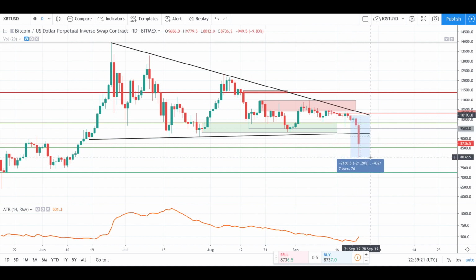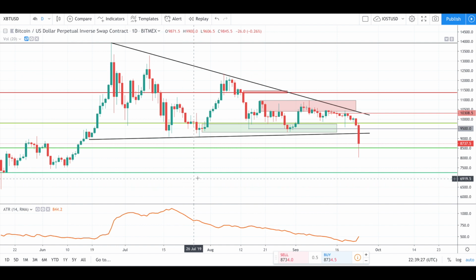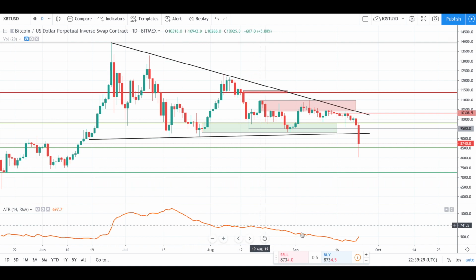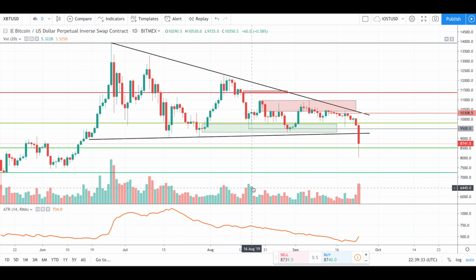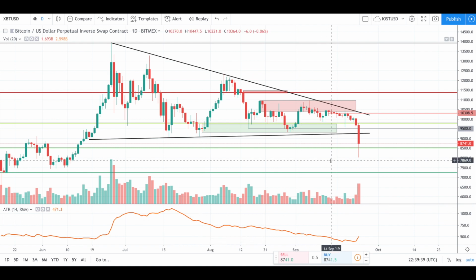Now, we looked at this, and I've warned you guys about the slowdown in volatility. As a matter of fact, if you take a look at the volume as well, the volume has been dropping on a daily basis, and we had slowdown volatility where we were essentially cooking up this next move for BTC, and this is exactly what we got today.